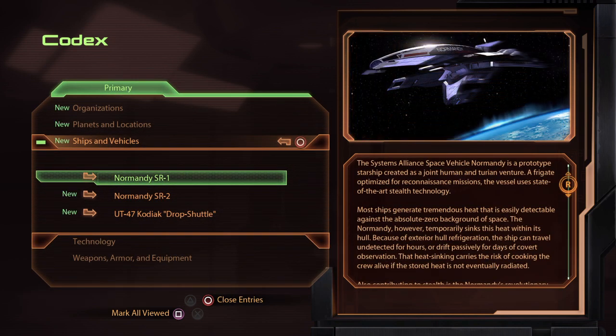The Systems Alliance space vehicle Normandy is a prototype starship created as a joint human and Turian venture. A frigate optimized for reconnaissance missions, the vessel uses state-of-the-art stealth technology. Most ships generate tremendous heat that is easily detectable against the absolute zero background of space.